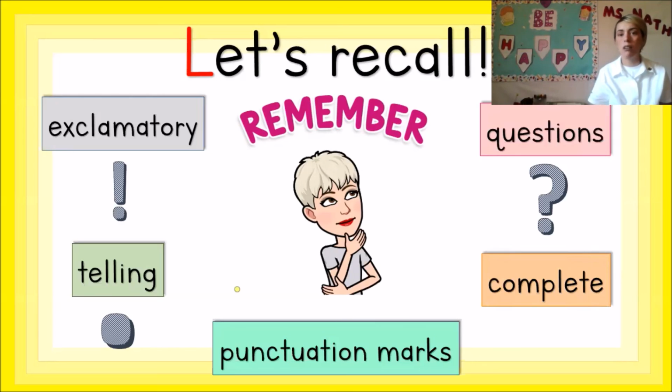And we also saw complete sentences. Remember, a complete sentence has to have a noun and a verb.